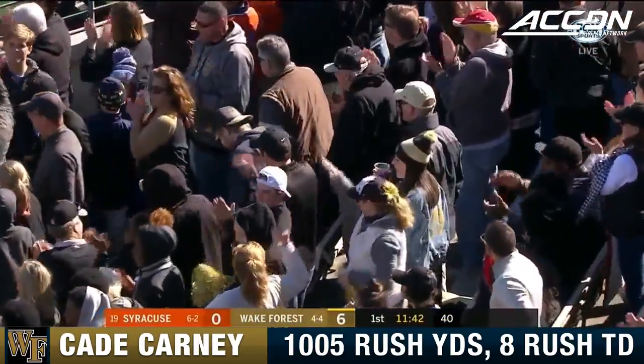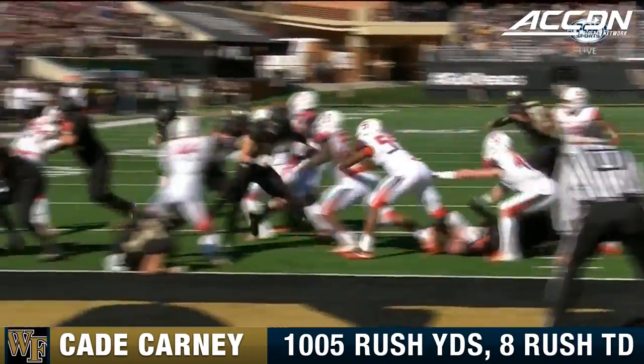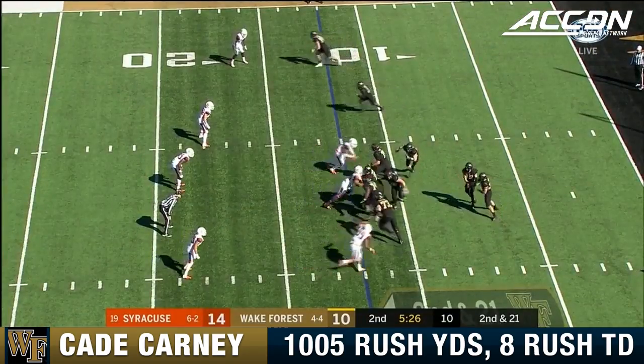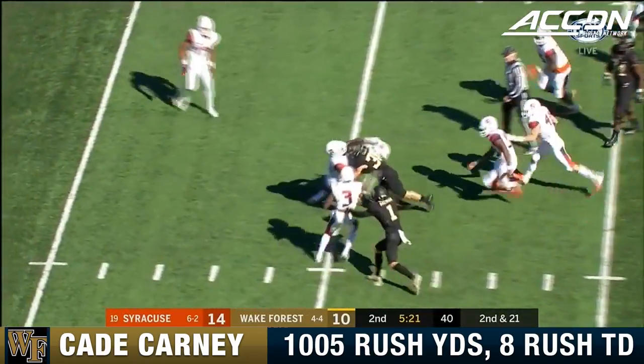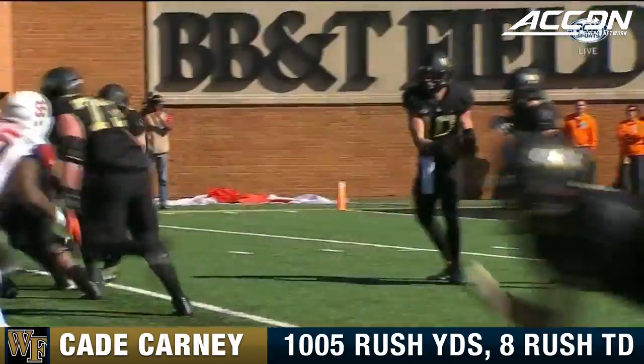Gutsy fourth down call to George James, pays off. Down there knocking on the door. You got to know they're going to 36. He's got now 14 career rushing touchdowns for the Orange. Carney delays his. Oh, look at the shoulder dropped on Cordy. And then all of a sudden hit the gear.